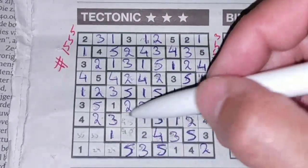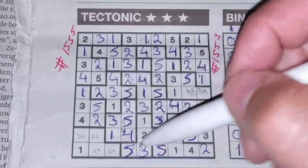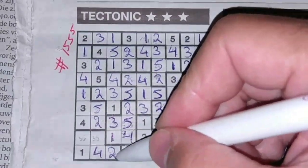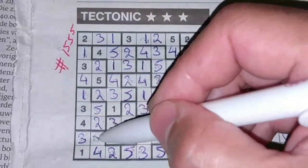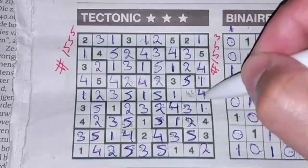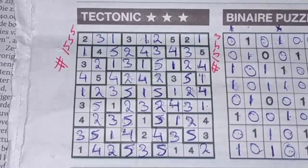2 boxes left, the 4 and the 5. We have a 5 here, so this cannot be a 5. That box should be a 5 and this should be a 4. We have here a 4 and a 2. That box cannot be a 3. That box should be a 3 and this box should be a 5. These 2 boxes is 2 and 4. This box cannot be a 4. That box should be a 4 and this should be a 2.